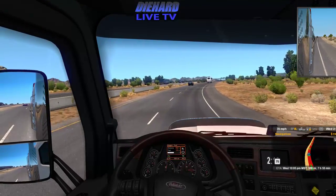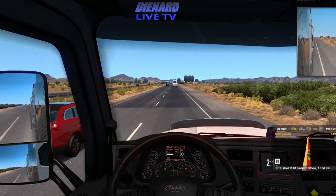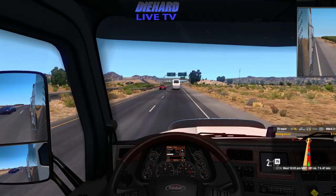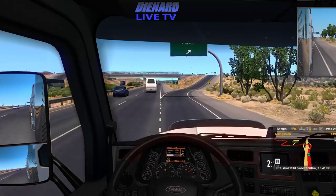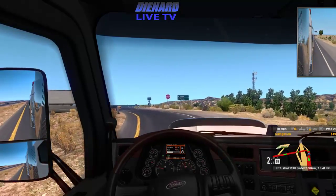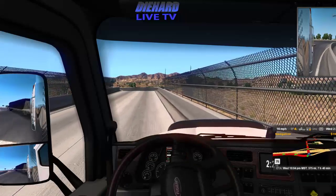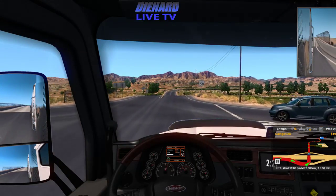Now, you can do it on a computer. It's just easier for me to use Facebook Messenger on my phone than to alt-tab out of ATS. But the dispatching and the driver lounge is through Facebook Messenger, so that would be another requirement. You have to have a Facebook. But they will do everything they can to get you in a truck and out enjoying the open road.